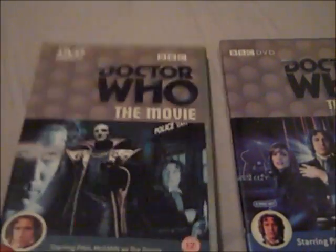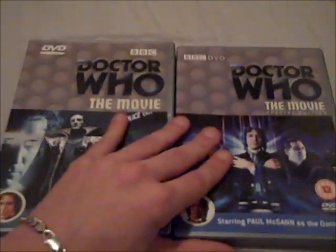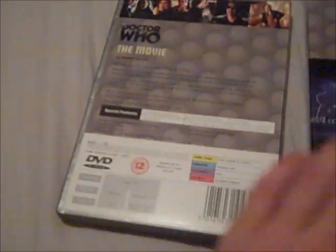Didn't like Eric Roberts as the Master. I thought he was too well known to be the Master. He's too well known for being bad guys. But Paul McGann was a good choice of Doctor. I think he really did do a good job.